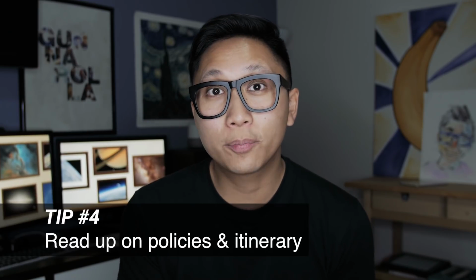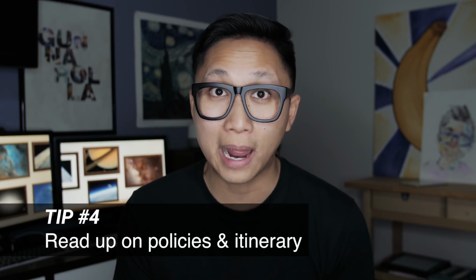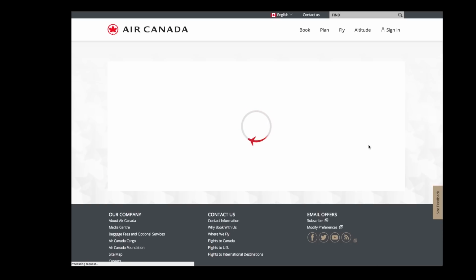Keep in mind that a lower price usually involves fare restrictions and connections, which means a longer travel time. If you're not in a rush to book, you can set up an email alert and Google Flights will let you know if the price changes. Once you've found a price that you're okay with, Google can take you directly to the airline's website to complete the booking. There are some other great resources for tracking flights and finding flight deals.